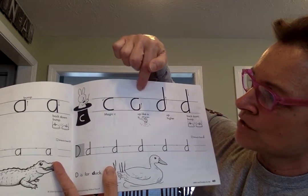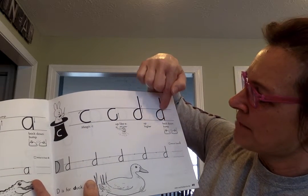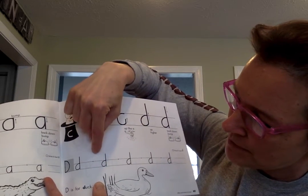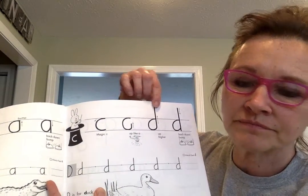and then you go straight back down. So magic C, up, up, up, straight back down. So you're going to start at the dot, make a magic C, up, up, up, straight back down on all of them. Then you can color the duck.